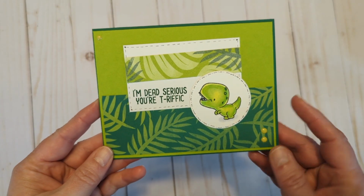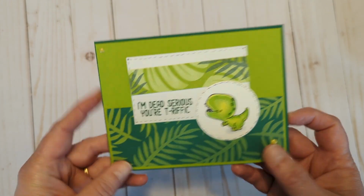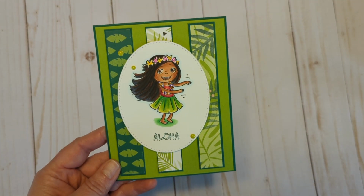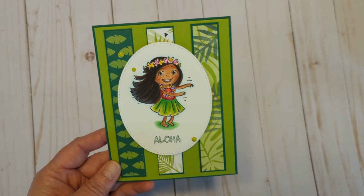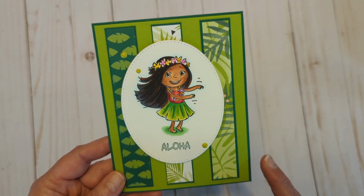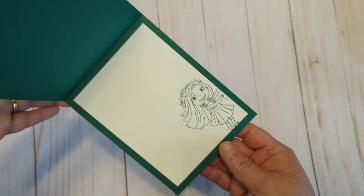And then another one for Kendra's Card Challenge 7, another Papery Ink stamp set. Dino Friends, I'm dead serious, you're terrific. Those dinos just crack me up. And then I finished off the week with one more card for Kendra's Card Challenge 7. This is the Craft and Chemie stamp set, Shake Your Pom Poms. Again, I'm working on those different skin tones. I don't know if I said it, this is for sketch 5 of Kendra's Card Challenge 7.